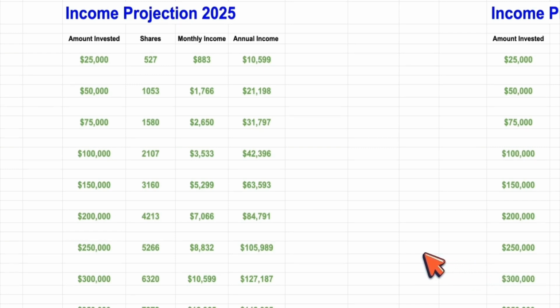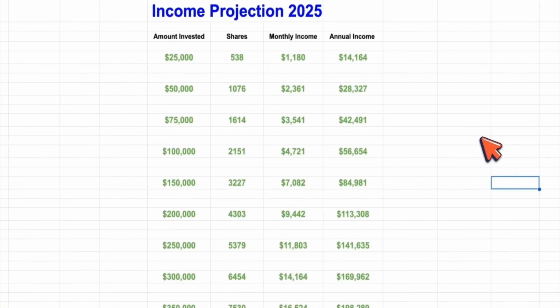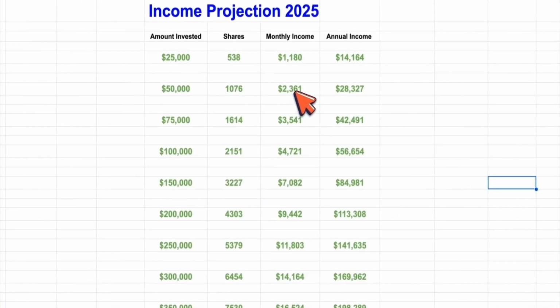So let's say you invested $50,000 in one of the ETFs, you're going to get monthly income of $1,766 or annual income of $21,198 with the $50,000. But at the same time, using the same amount of money, which is $50,000, you're going to get $2,361 or annual income of $28,327. So that's a difference of almost $6,000 a year. Now, that can just be the main reason why you should pick one versus the other.